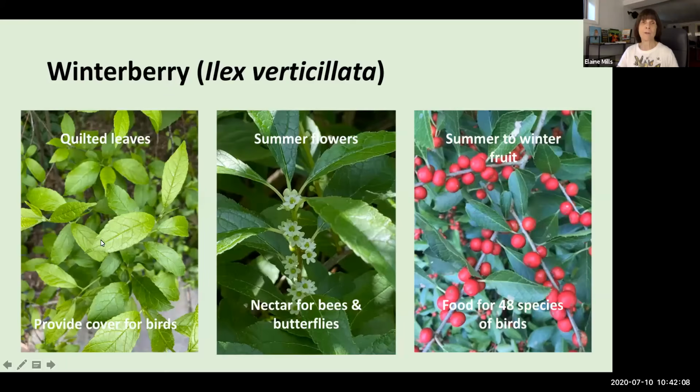Winterberry has attractive quilted leaves, and is another example of one with dense foliage that will provide cover for birds. It has delicate summer flowers that have just finished blooming that provide nectar for bees and butterflies. And the fruit now on my shrubs is beginning to develop right where all the flowers were. It's a pale green color right now. But as the season moves along, the fruit will develop into these lovely red berries, and it will be on the plant from summer through winter, and it provides food for 48 different species of birds.